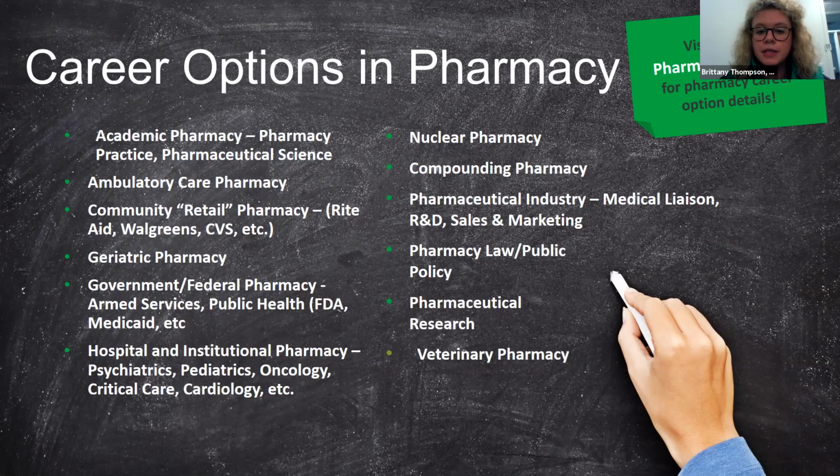The next one is pharmaceutical research. If you are interested in medicinal chemistry or doing certain areas of research, that's always an option for you. You can always go to our website, marshall.edu/pharmacy, and learn about the different research that our faculty members have ongoing here at the school. You can start doing research as a P1 student, so that would be your first year. If you're interested in research and thinking about pharmacy, it's a good option for you.